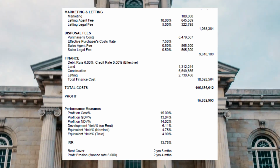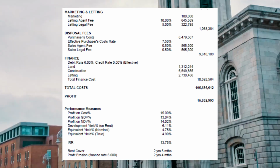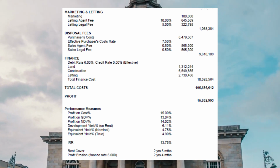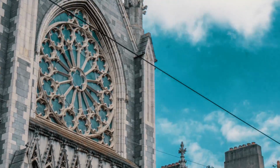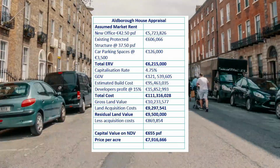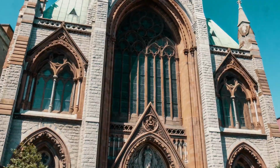In addition to this, we have been quoted a build cost of €95 million by John Tierney, Senior Director of Hegarty Quantity Surveyors. After subtracting 15% developers' profit and purchasers' costs, we are left with a residual site value of approximately €9.5 million, equating to a price per acre of €7.9 million.